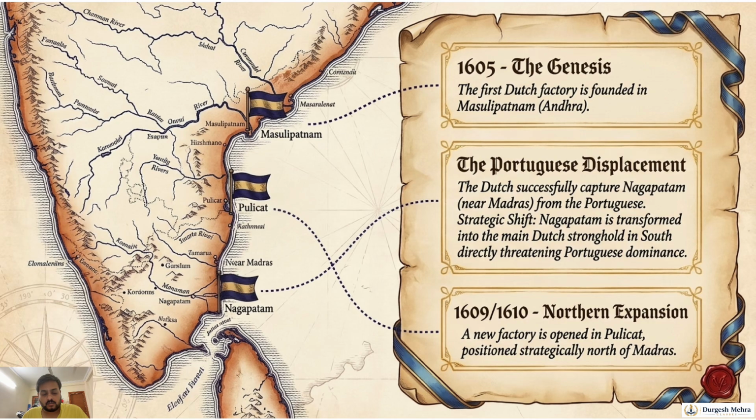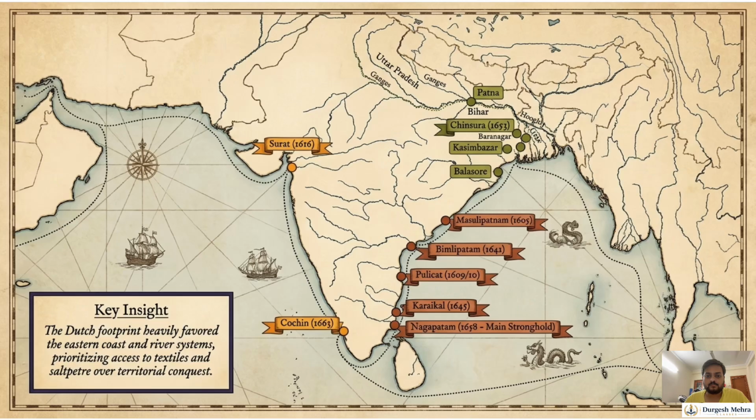Then after that, from Nagapattinam towards the north, they established one new factory at Pulicat, strategically positioned north of Nagapattinam, or Madras as of today. And these are the major trading ports, or you can say the factories. These are the major trading factories in India.